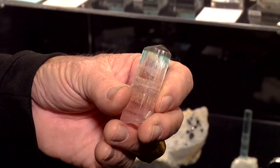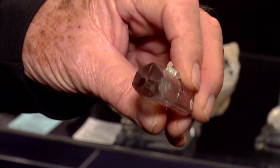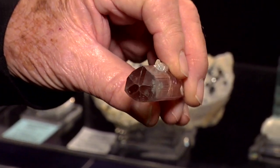Lovely zoning of the colors. And beautiful color combination with the pale blue on the top. Pink, yes. Look at that.